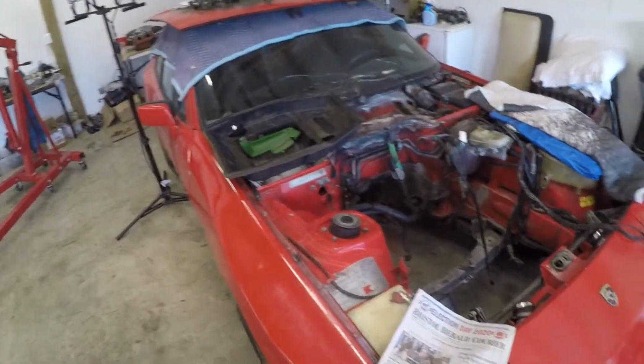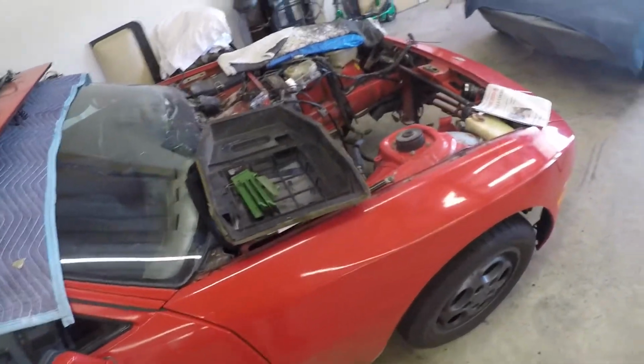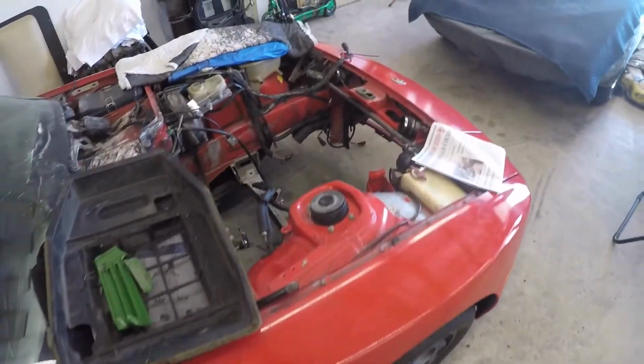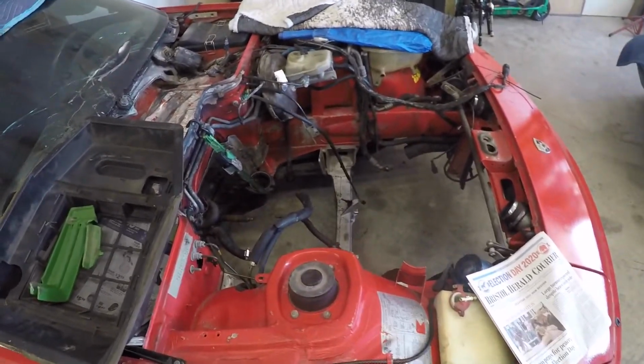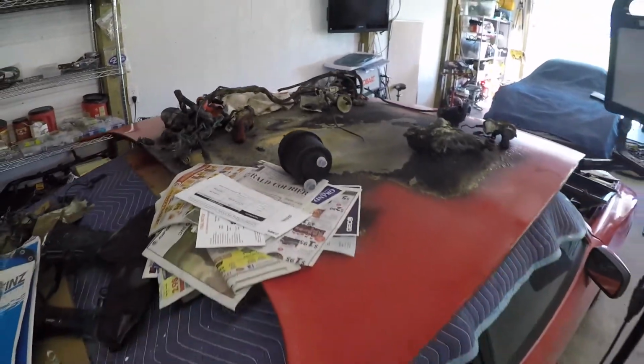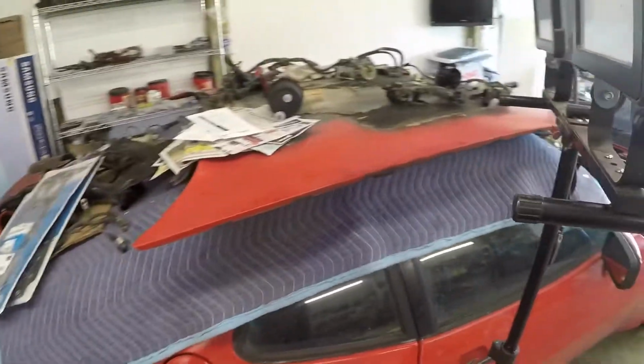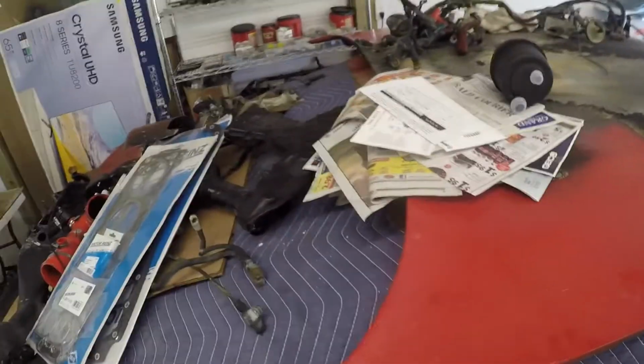But as you can see right now, everything's just disassembled. Our engine's actually at the machine shop. I figured while I had it out, might as well get everything cleaned up machine shop wise, and get my head worked on and all that. But here's all our pieces, and you can see just how big of a number it did on the hood. It just shows you just how hot it got. It also got our windshield over here all cracked up because of the heat. But luckily, I don't believe it got anything inside the car, or any major amounts of smoke by any means inside the car.